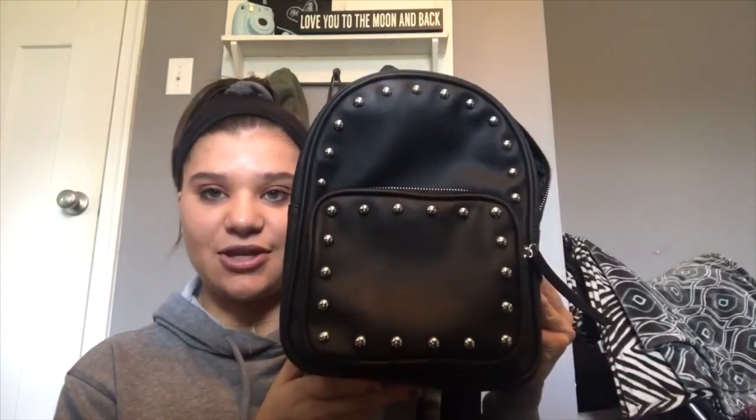This gift is actually from one of my friends. Me and my two other friends exchanged gifts, and this is what one friend got me. It's really cute. It's a backpack, and I love it. I have a backpack, but it's smaller, and it doesn't have all the little jewel thingies on it, so I think that's cute.